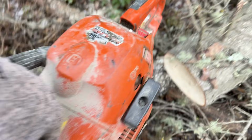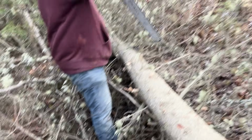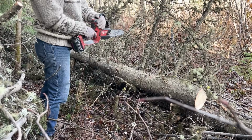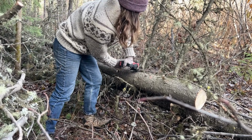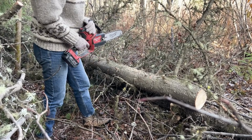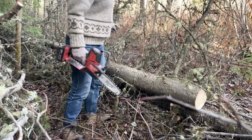Pass me the saw. I would have gone on this side, but that's okay. Hand here. Safety here. Yeah. I would put more pressure on it. Okay. Otherwise they're gonna kill the belly. It shouldn't take very long to cut it.